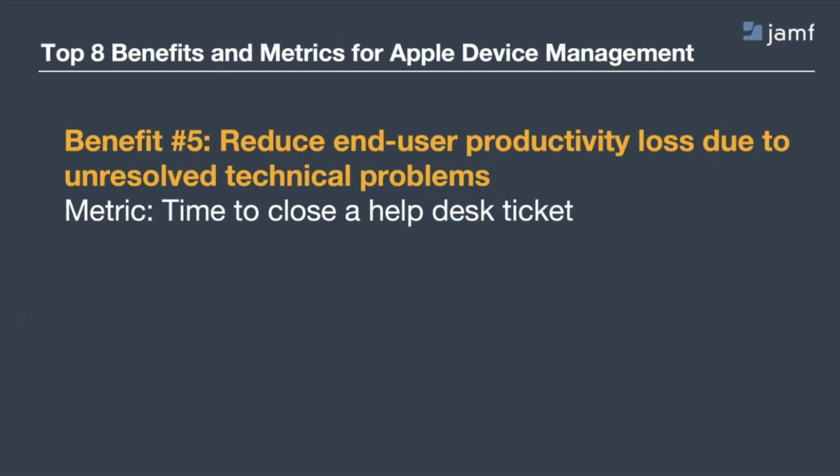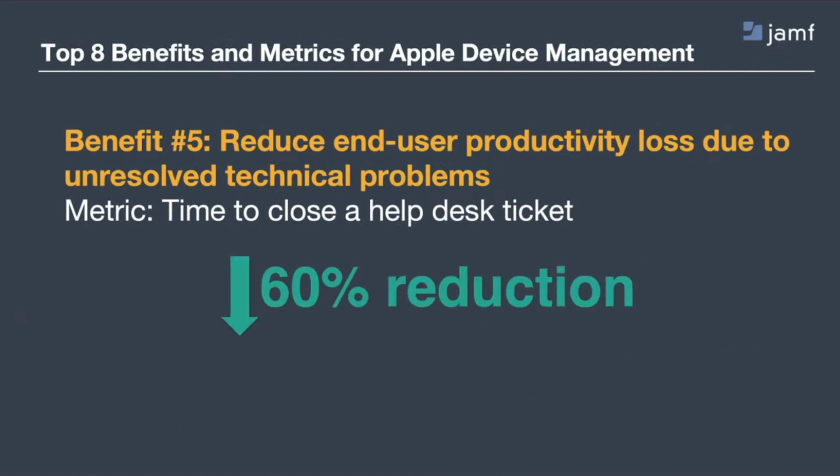Our fifth benefit is reducing end user productivity loss due to unresolved technical problems, and the metric we looked at was the time to close a ticket. Excessive new device setup times and unresolved technical problems with employee devices leads to excessive unproductive time for end users. Customers I spoke with typically experienced a 60% reduction in the time to close an open ticket.